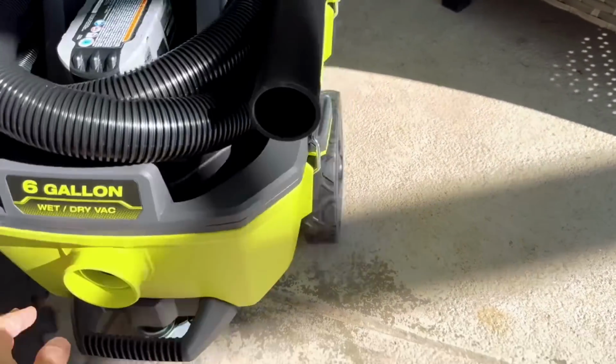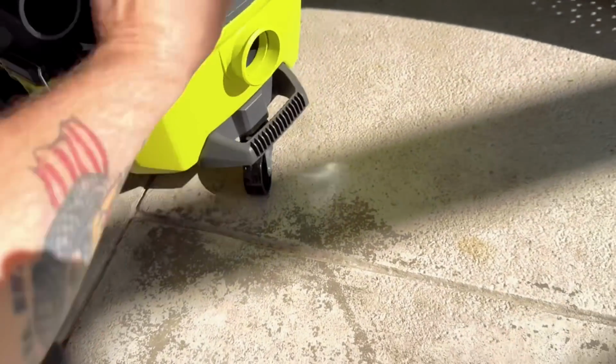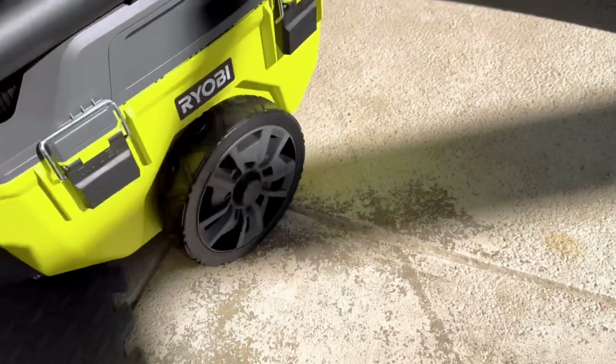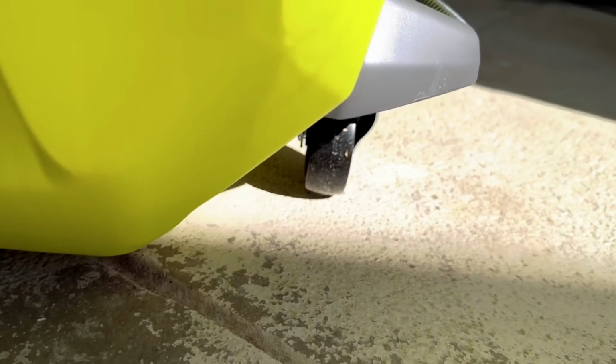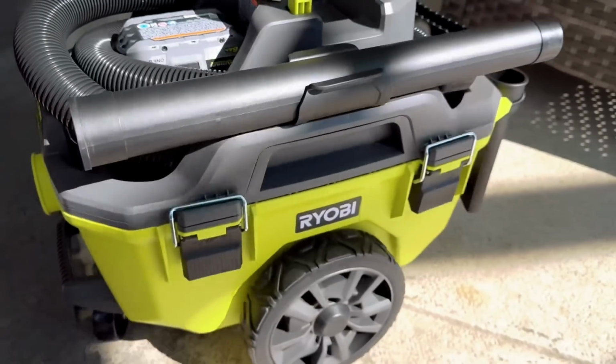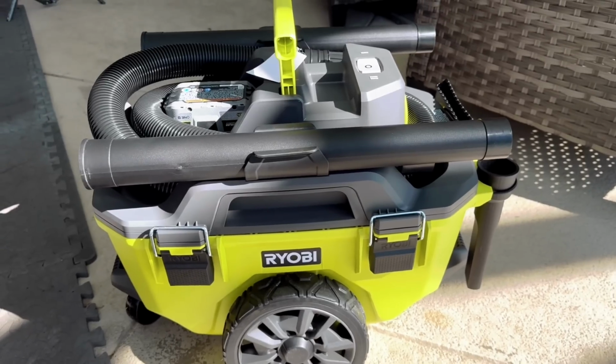And it doesn't tip over, and you can drag it around. It's got nice big wheels on the side and then the littler wheels right down here, so this little guy won't tip. So yeah, we're going to give it a try.